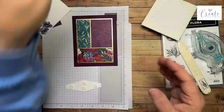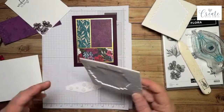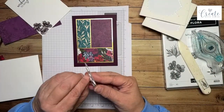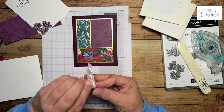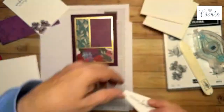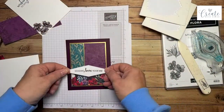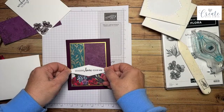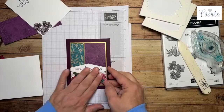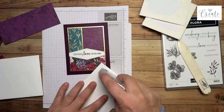I really like this to make sure that I have enough padding all the way around. I'm going to raise this up and put this on there. And let's see. This was perfect because it fit right across there. We're going to go ahead and put this on the inside.